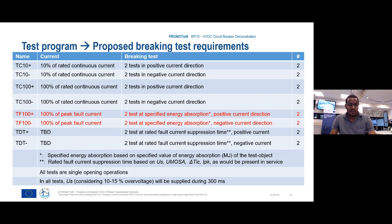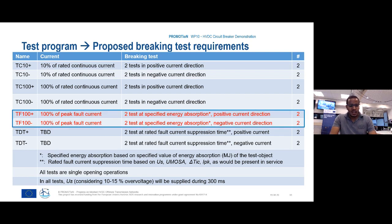So we define a low current, we call it TC10, for example, a continuous current of 10% of load current. And then the circuit breaker must also be able to stop the load current, or the nominal current, and TF100 is the maximum short circuit current that can be interrupted by a DC breaker. And today, that is what you see in the demo. The test which we are going to show you will be a 12 kA current interruption in about 2 milliseconds by an HVDC circuit breaker from SciBreak.